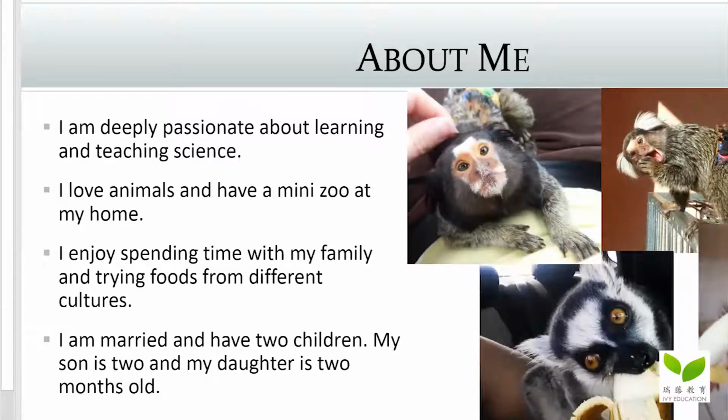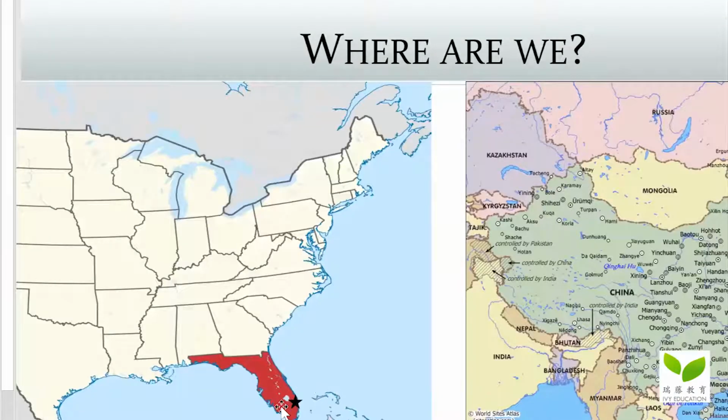All right, so I am located in South Florida, which is way down here, close to the equator. So we stay warm pretty much all year. Even in the winter, it only gets down to maybe the 50s if it does get cold at all.